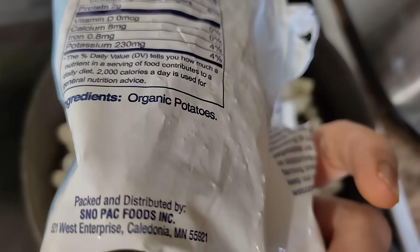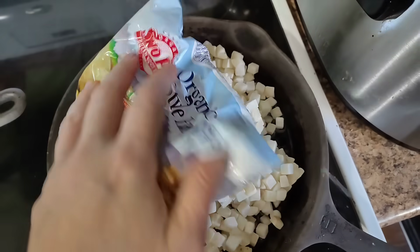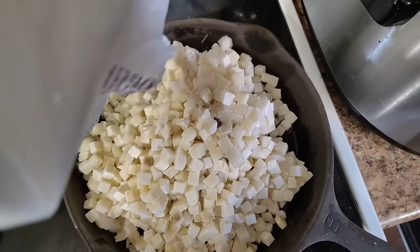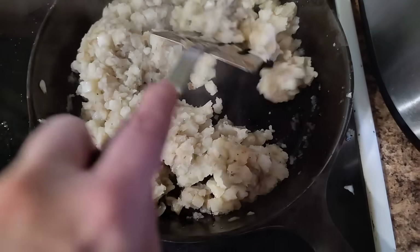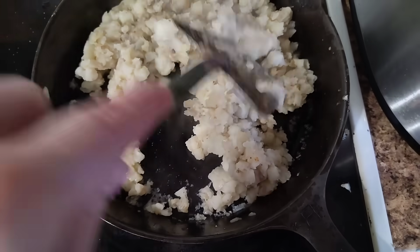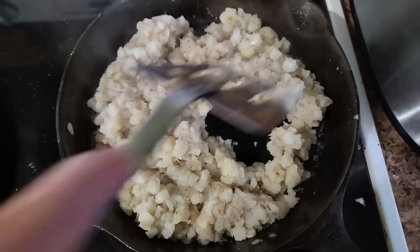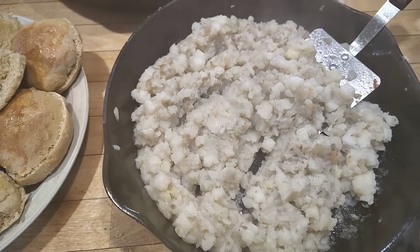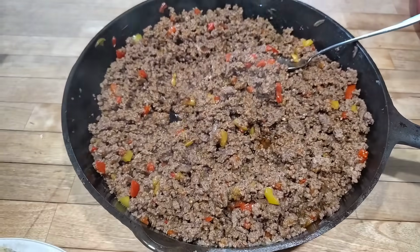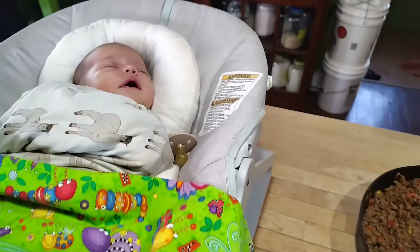As a side dish to serve with this, I just grabbed a bag or two of these convenient potatoes. I get these from Azure Standard also, and I just needed something quick on this day, and I thought these potatoes would be good for some of the kids whose bellies need the potatoes. I put some oil in that cast iron pan, throw the potatoes on there, and let them cook up. This was just another super easy meal to make. It always goes over well. My kids love sloppy joes, and who doesn't like potatoes?